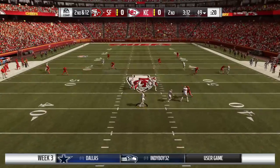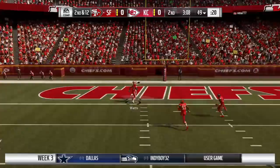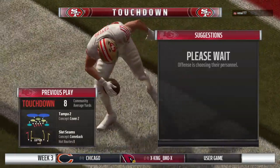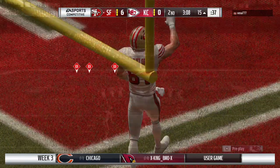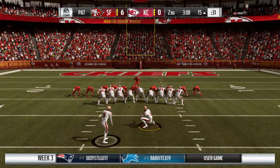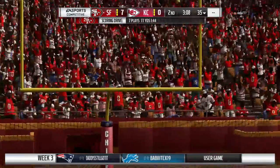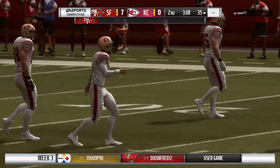Now Garoppolo throwing on second. Going for the deep ball. And he hauls it in the end zone. Touchdown, San Francisco. A big play there. His first touchdown of the new season. And the Niners are able to cash in for 6. Gold able to tack on the extra point. And that makes the score 7-0.